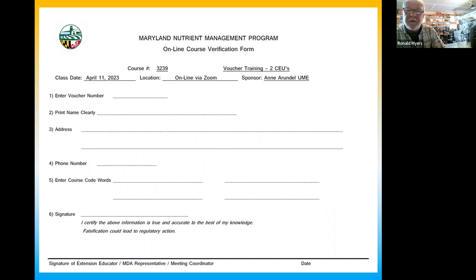They're the regulatory agency. Once they get the form and it shows that you met the requirements for the 2 hours of training, then you can go ahead and have your voucher renewed. That'll be done through the department. So I do the education, and the Maryland Department of Agriculture does all the regulations and keeps up with those certificates for you.